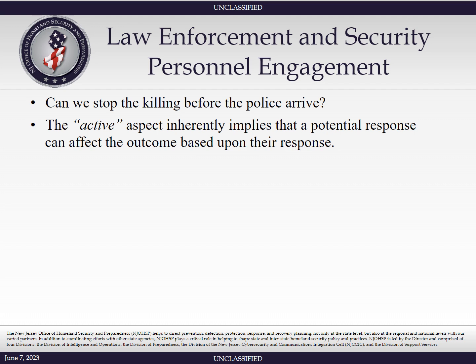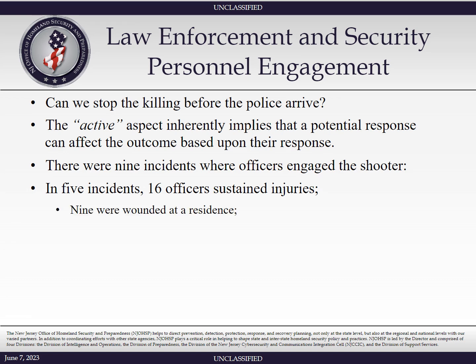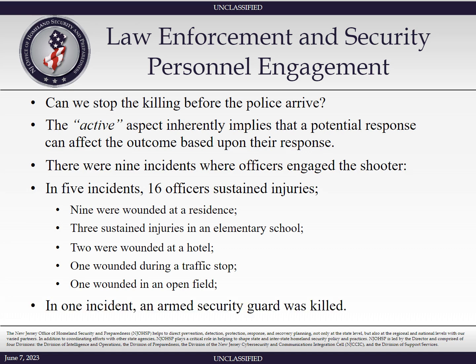For example, there were 9 incidents in which officers engaged in gunfire with the shooter. In 5 of the incidents, 16 officers sustained injuries. 9 officers were wounded in a residence, 3 officers sustained injuries in an elementary school, 2 officers were wounded at a hotel. During a traffic stop, 1 officer was wounded, and in an open field, 1 officer was wounded. In one incident, an armed security guard, a former law enforcement officer, was killed.